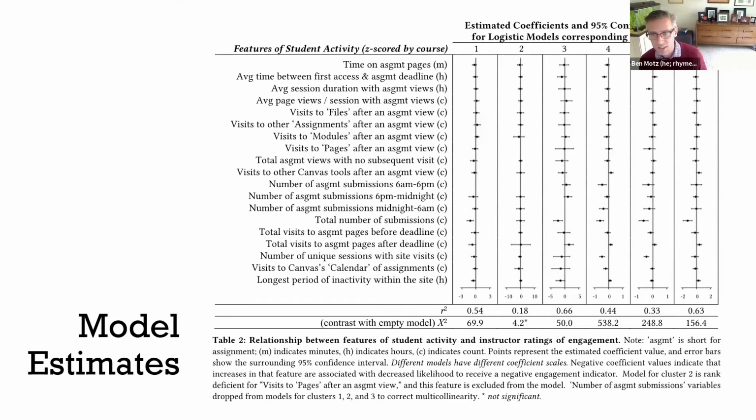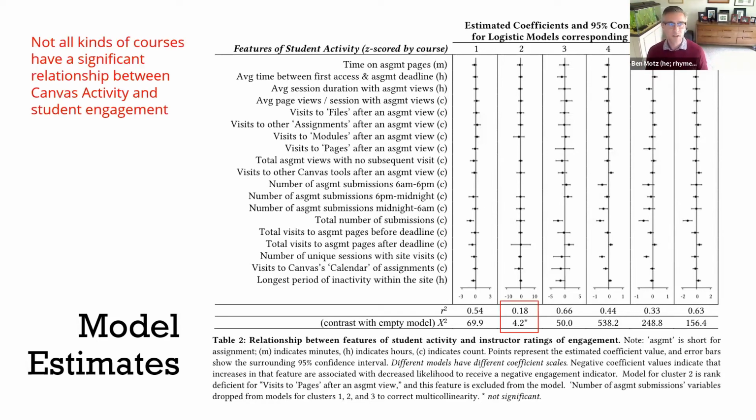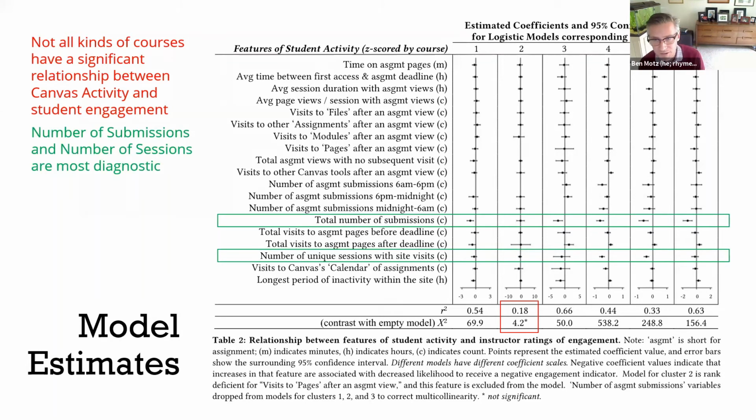Our first observation, if you could click one time, Vic, was that not all kinds of courses have significant relationships with Canvas activity and student engagement. So skepticism that there might not be perfect construct validity between students' activity in a course and their student engagement is merited. There are some courses that just don't have very much Canvas activity. If it's a pottery course or a volleyball course, it would make sense that maybe there would be some stuff in Canvas, but not a bunch. So yes, there are courses that we can identify that have poor correlations between measures of engagement and what's going on in Canvas. But if you go to the next click, there are some features that are super diagnostic.